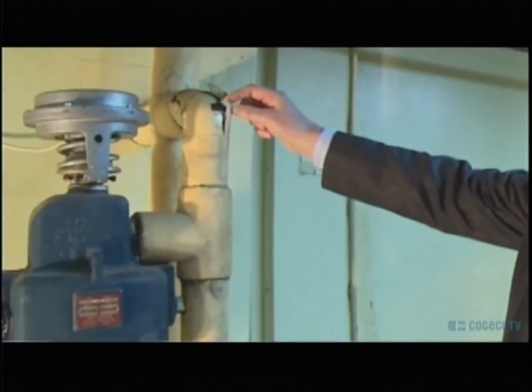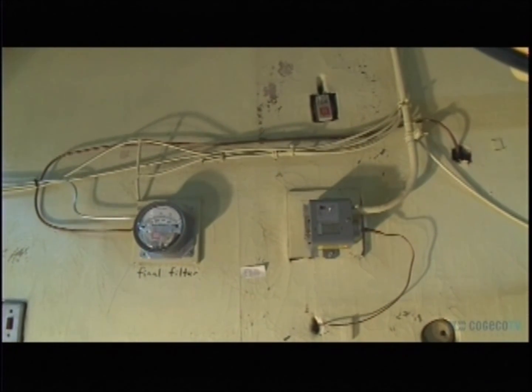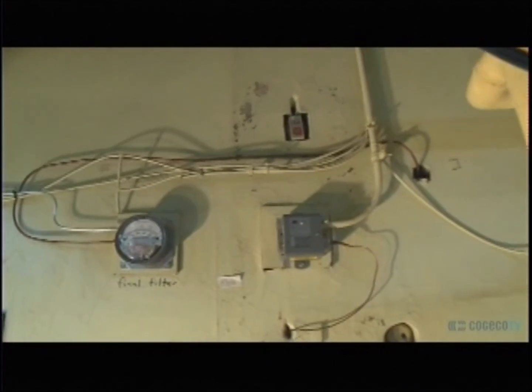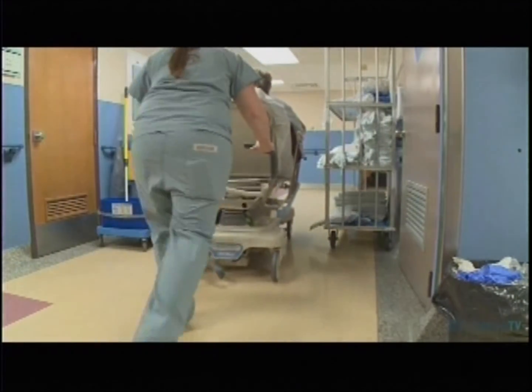So you talk about best-in-class facilities, this is old technology. You can see here, these are old valves. Up here is an old pneumatic control system. Today we would be using electronic and more sophisticated digital systems to maintain the quality of the air and the quality of the temperature of the air that's delivered into the patient's room. About $4 million is spent on general upkeep every year, and really no amount of money can bring these hospitals up to modern standards for patients.